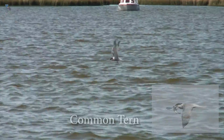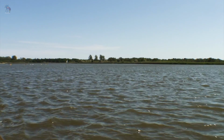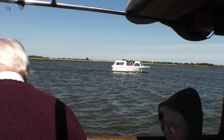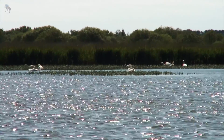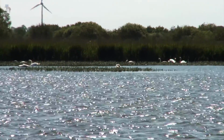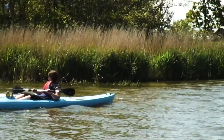A tern was having a bath, but it was catching a fish. And I'm going to keep on going until I try and get some bits at maybe 18 degrees centigrade, because that's the magic number for the swallowtail butterfly. Try and point down some vegetation, just think of the birds in contact.